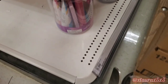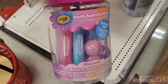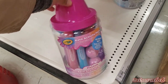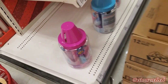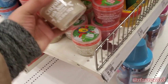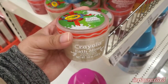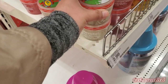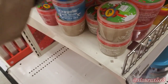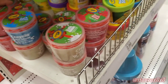Bear with me, there was a pallet of boxes here. They have these for $9.99, Crayola Bath Activity Bucket, 12 count. They also have a blue one. This is by Crayola Bath Slime Sugar Cookie, $2.99. They have the blue one in Arctic Mint. And the red one is in Jolly Jelly Bean.